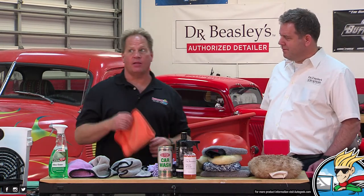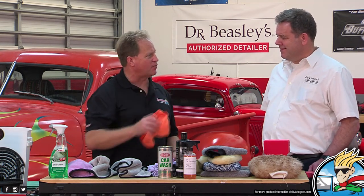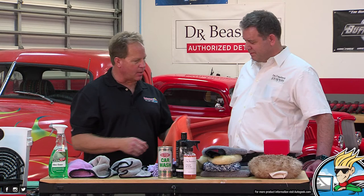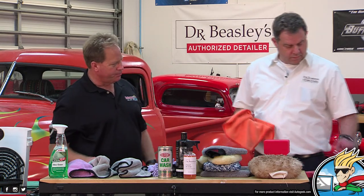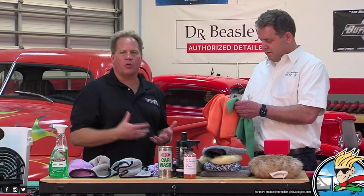I think I got 80 of these out here for my class this weekend to wipe compounds and polishes off. I love them because if you compare this one to the green one, see how this one's stouter? It just has more girth to it.